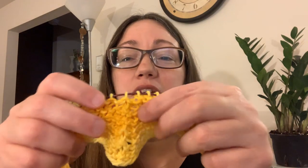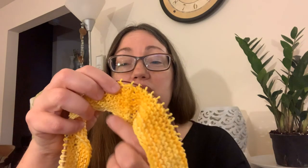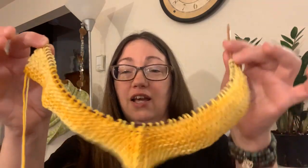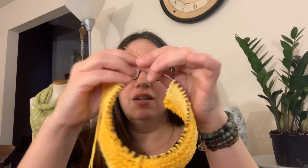Maybe I'll try to do a picture and post it on Instagram. But anyways, as you can see, we're getting this nice point where the decreases are pulling our side stitches up. And I'm just going to keep going and try not to drop your stitches off the other end of the needle. Hazard of working with circular needles. It has a weird shape right now, but I'm going to keep going until this all fills in and turns into a square. This we'll keep working on for next week.